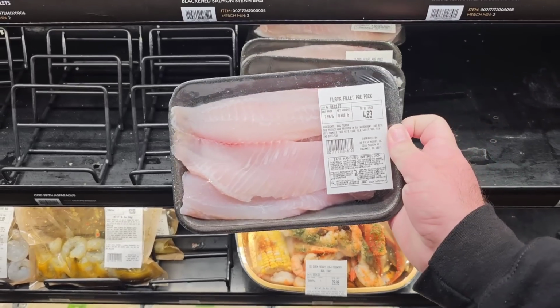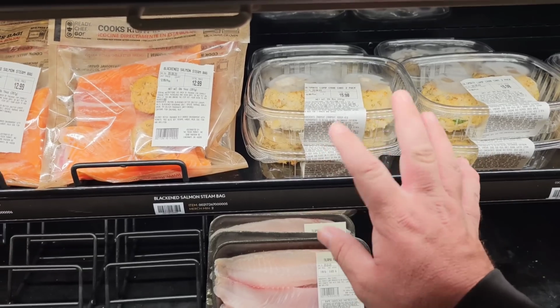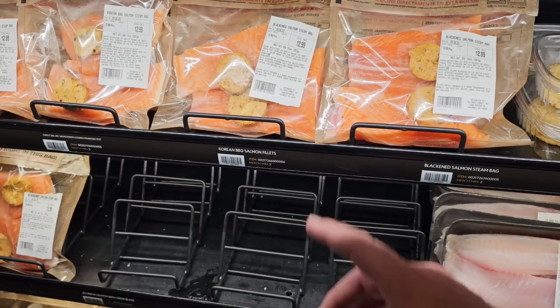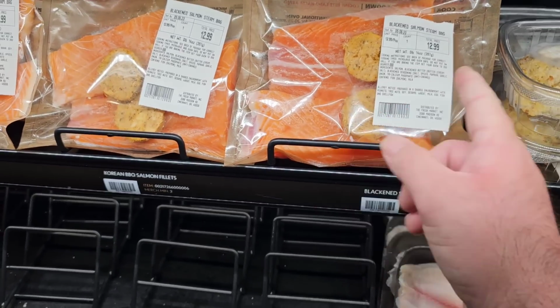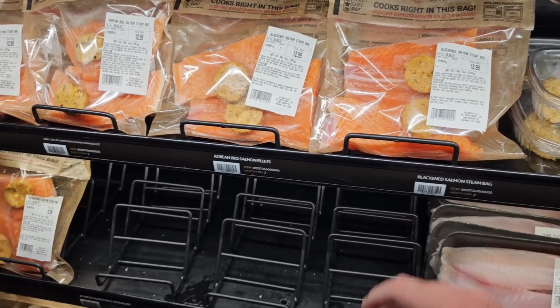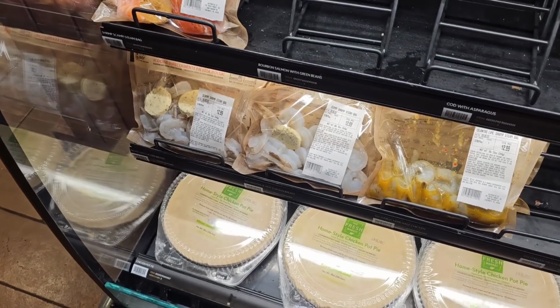$4.83 for these 2 okay slices of tilapia. We got the crab cakes, a little much, $16 for 2 of them, but they look good, I will say that. They got the blackened salmon here, they got the different seasoning in here. Just pop the bag in there and cut the plastic on top here. You don't even have to remove it all the way. It's pretty nice, although I like to with mine. I feel like it cooks a little better.